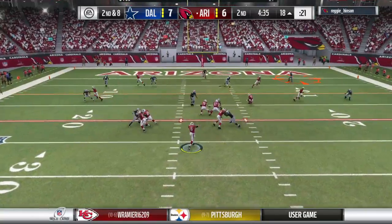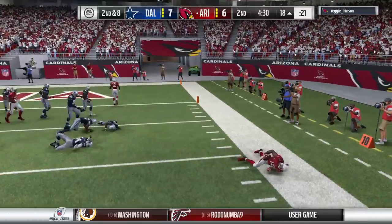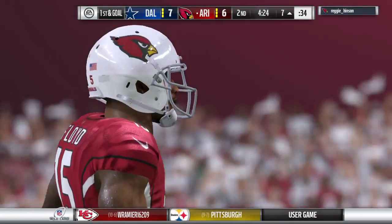Out of the gun, they'll look to throw. His throw caught at about the 5, and brought down, but not before they get it inside the 10 to the 7. It's a good gain of 11, sets him up 1st and goal.